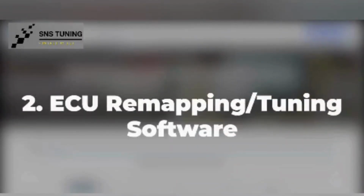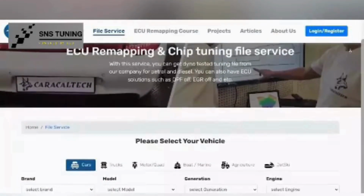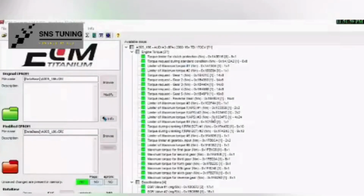Once the modifying software part is over, now we can write the modified file. Once the new file is written inside the ECU, now it's time to test the car and do a log to see the measurements, if the car is performing correctly as it needs to be. If fine-tuning is required, we can redo the same process again and write again until the logs are all normal.